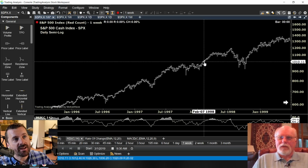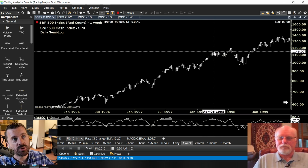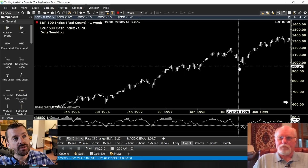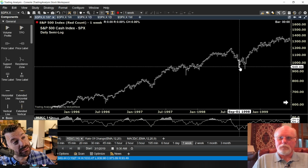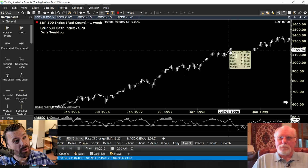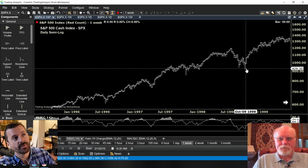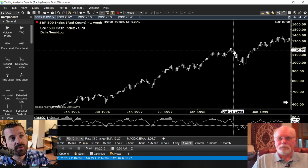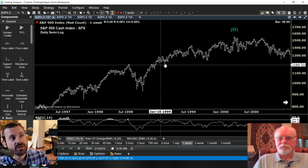When we finally got 1,000, this was, to Terry's point, a ripper. This was a different market. Rallied up to 1140, nice little consolidation up to 1187, and then in 98, this must have been Long-Term Capital or the Asian currency crisis, from the Thai baht. Yep, I think it was the Thai baht that started it. But same thing, we just did this big double bottom on 1,000 and then rallied up.